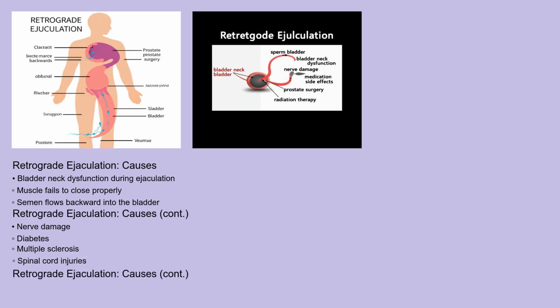Nerve damage is a common culprit, often resulting from conditions like diabetes, multiple sclerosis, or spinal cord injuries. Certain medications, especially alpha blockers used to treat enlarged prostate or high blood pressure, can also relax the bladder neck muscle. Prostate surgery, particularly transurethral resection of the prostate or TURP, can sometimes damage the bladder neck, and, in rare cases, retrograde ejaculation can be a side effect of radiation therapy to the pelvic area.